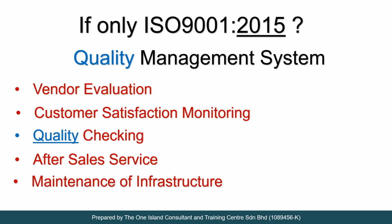Okay, so let's say quality management system, what are the differences between a company with ISO 9001 compared to a company without ISO 9001? A company with ISO 9001, what are the extra things that need to be done? Because a lot of people thought it's very troublesome because you need to do a lot of extra things. So you look at these points, then you understand why having this system is so important and it actually benefits you.